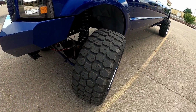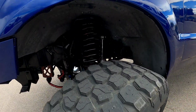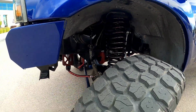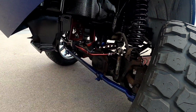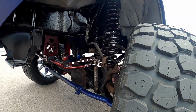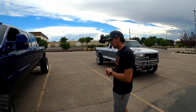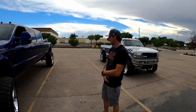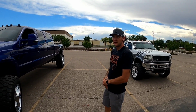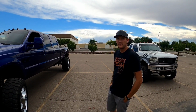They are big. What size lift do you have on this? It's an 8.5 full suspension FabTech lift. Heck yeah. It's got the FabTech track bars and drop down brackets and all that. All the powder coat I did. You do your own powder coating? Yep. How big an oven do you have? It's 5 foot by 5 foot by 8 foot tall. So you can do quite a bit of stuff.